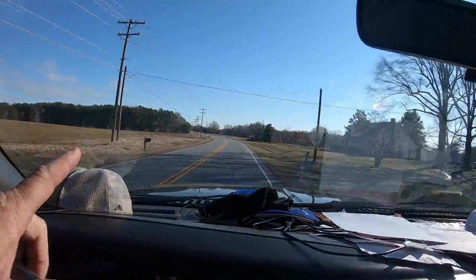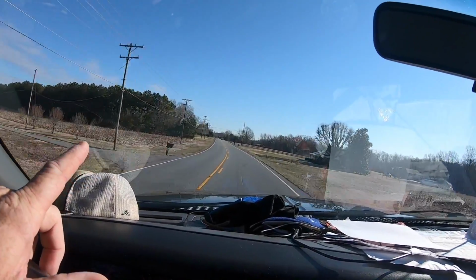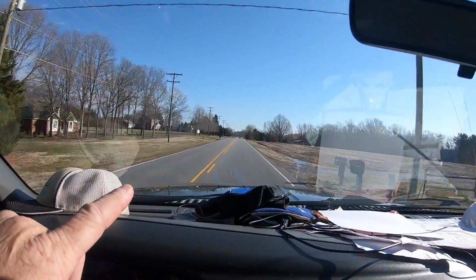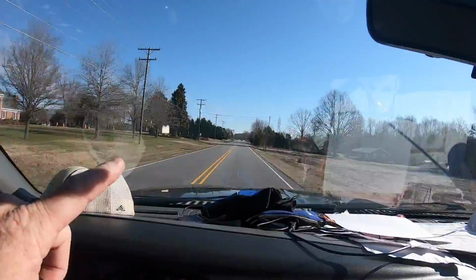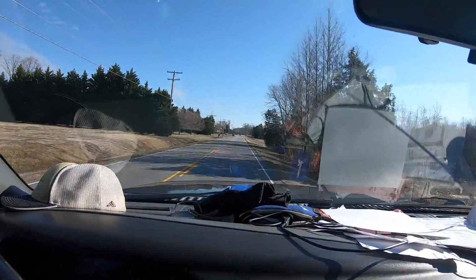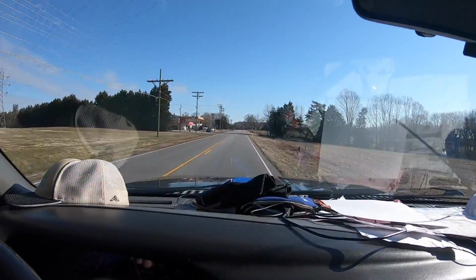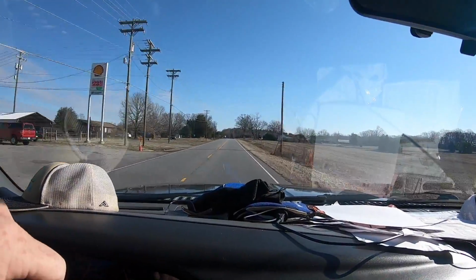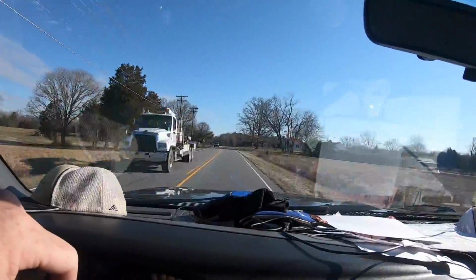I've got 1, 2, 3, 4, 5 7.3s, I think. And I got a 6.4 and an Isuzu. The 6.4 is crap. But I like the 7.3, and that's why for my personal truck, I went hunting for one with real low miles and found this. It's got like 89,000 on it now.